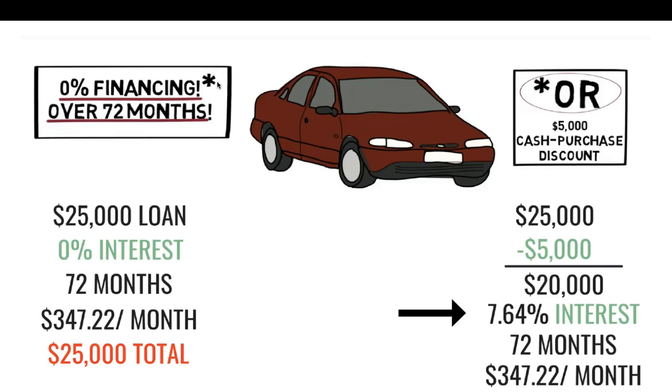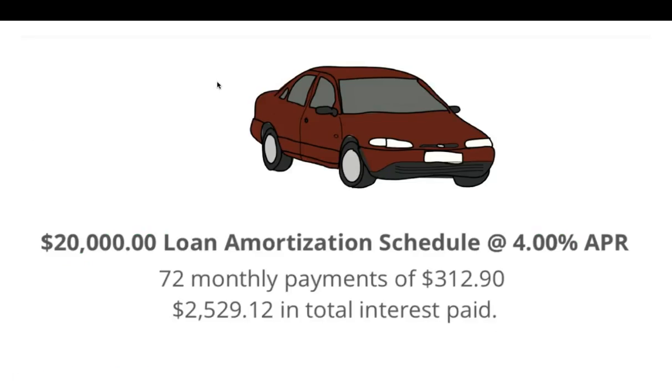Sure, you have to have the 7.64% interest in order to pay $20,000 total on the car. But what if you could pay less than that? What if you could pay less than the $20,000? Well, let's say that you got a $20,000 loan for 4% APR. And you can actually do this if you have relatively good credit.